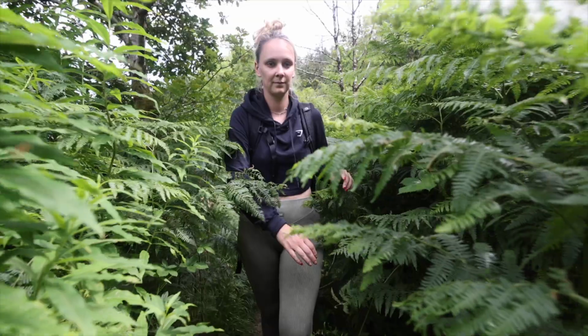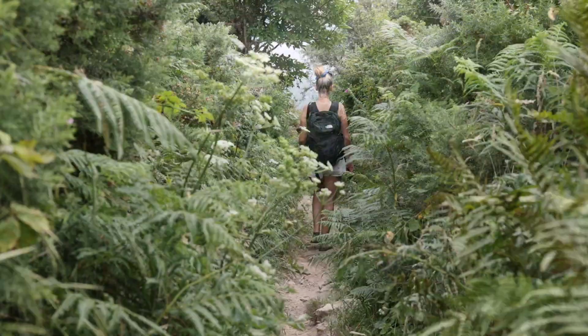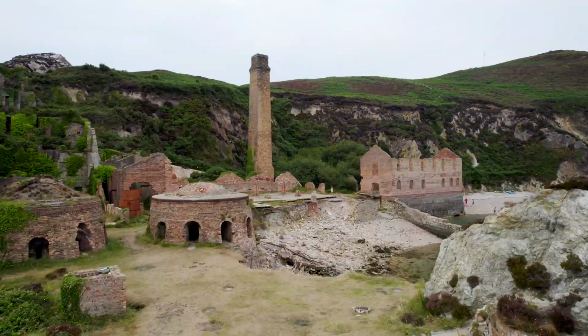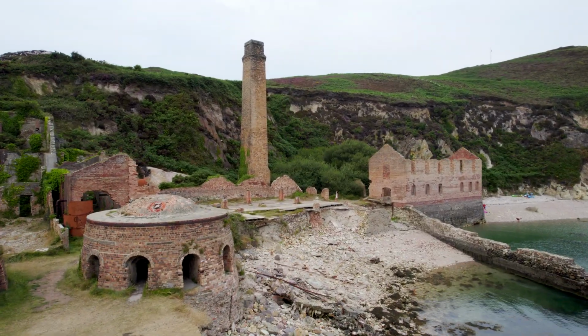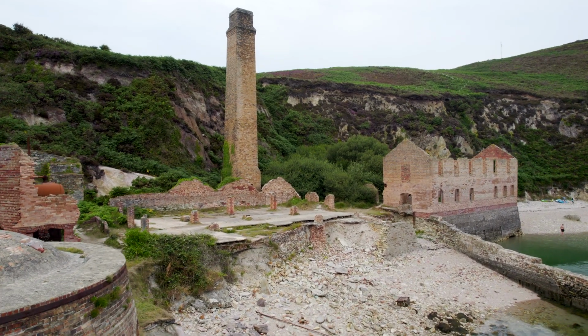After heading back up the Fisherman's Path, we got in our van and headed north to Anglesey, where we had heard of another abandoned Victorian gem. We'd read online of a disused Victorian brickworks built in the 19th century and abandoned for over 100 years.